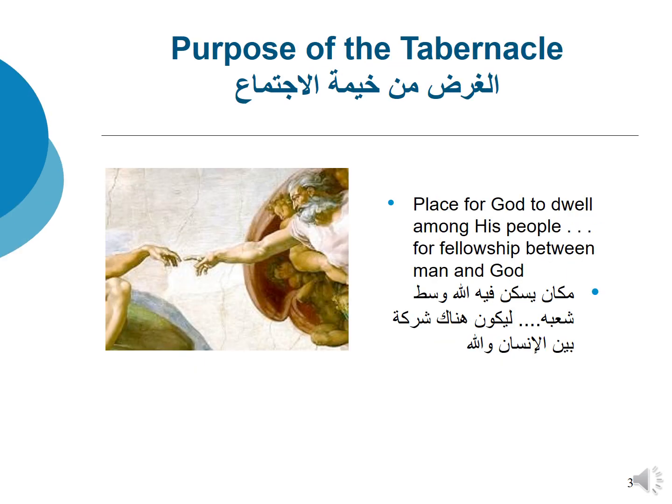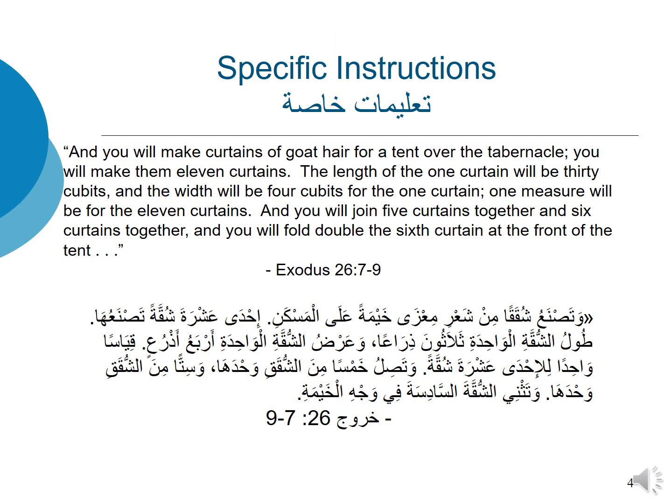It was a place for God to dwell among his people. The tabernacle was for fellowship between man and God. God gave very specific instructions about how to make the tabernacle. Let's look at an example as the instructions are just getting underway.